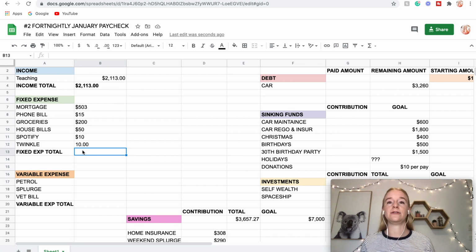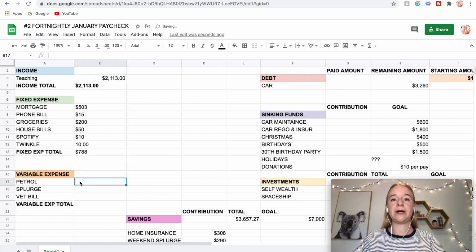The things that they have on that website are directly related to the Victorian curriculum, which means that I don't then have to go back and research if it actually is relevant, because they all are. So I find that paying for something like this gives me a lot of free time, and it just means that I don't have to make as many resources myself. So it's more of a time saver than anything. My total for my fixed expenses is $788 for that fortnight.